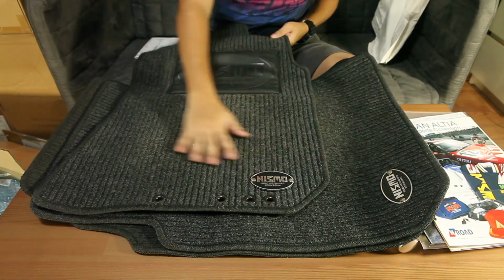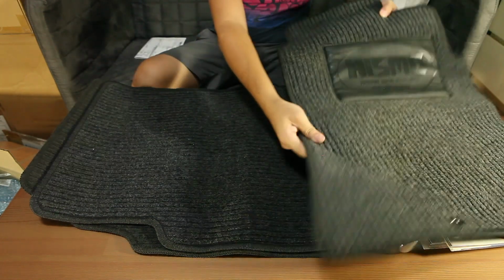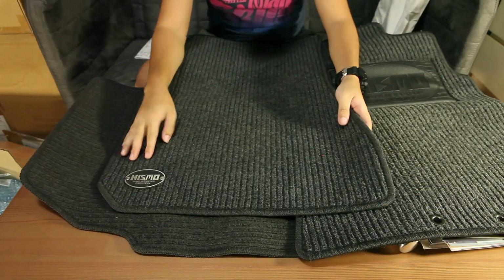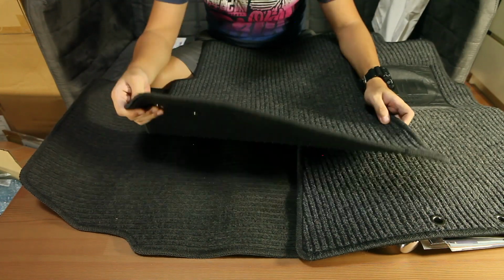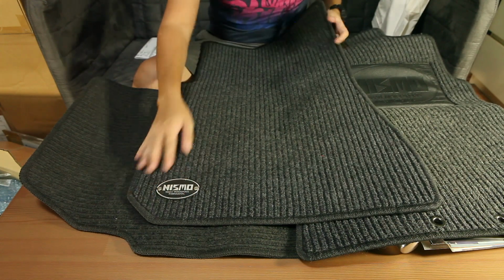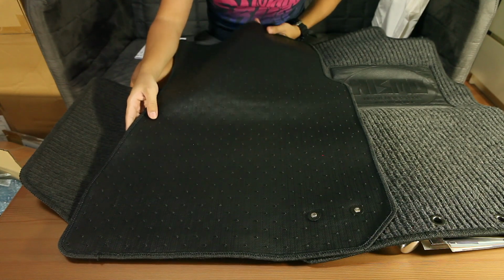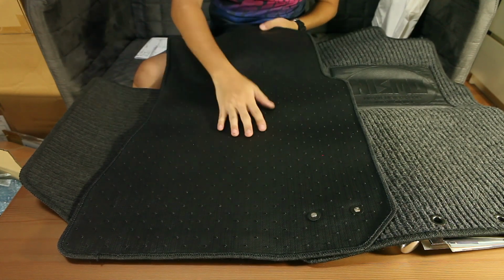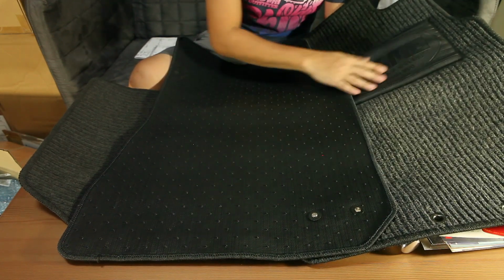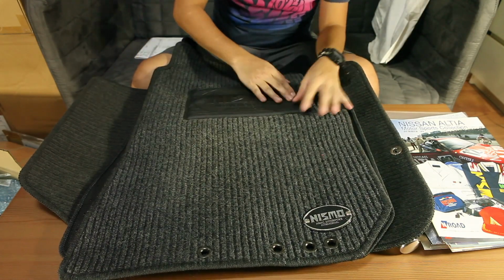Hope this is in frame because I'm a little bit too lazy to get up. So this is the driver's side. Put this aside here, and then we have the passenger side as well. This one's in mint condition. There's no scuff on the plate itself, and taking a look at the back, it looks like it's never been used at all actually. Even for the driver's side, I don't know why the scuff marks, because the Nismo padding itself doesn't look like there's any signs of wear.